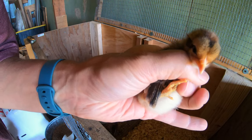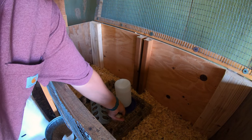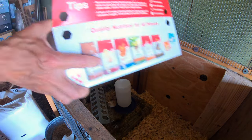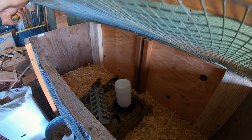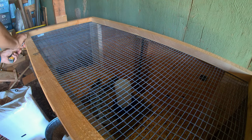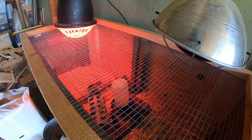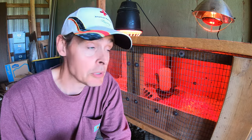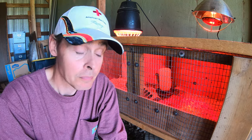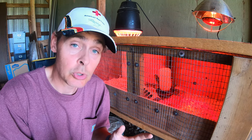Bielefelder, named after a town in Germany. These guys are moving around. Some of them are moving around and they're spread out. That tells me that the heat lamps are doing their job. If your chicks are all huddled together in a ball, that means they're a little bit too cold.